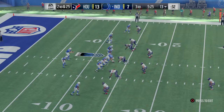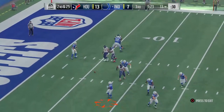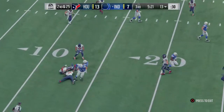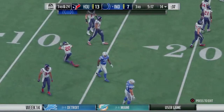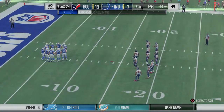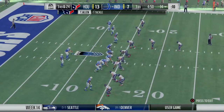Here we go now. Green, 39. Green. Now they go screen. It's complete. And he'll get it up a little shy of the 15. They'll spot him down at the 14-yard line. It'll be a pickup of only a yard, and they're going to be staring at a 3rd and long here.